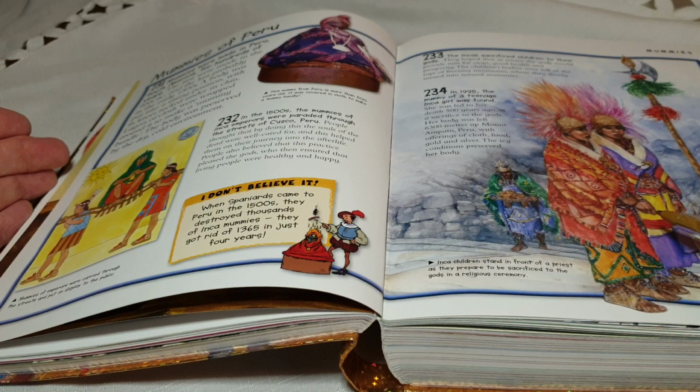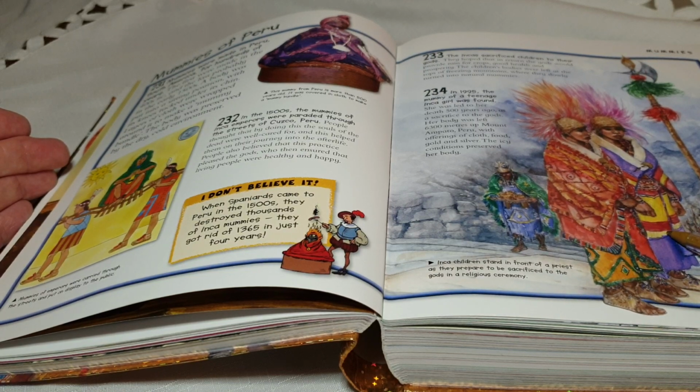Inca children stand in front of a priest as they prepare to be sacrificed to the gods in a religious ceremony.